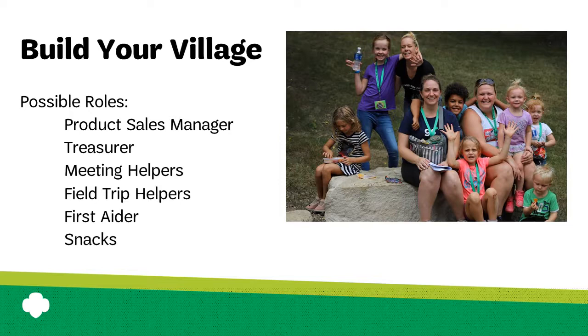There are certainly other ways that adults can help. Some caregivers may not be able to get to the meetings, but they can help prepare materials. Others might not love working with kids, but they may be very organized and help plan trips and organize permission slips. There are as many ways to volunteer as there are members of your troop.